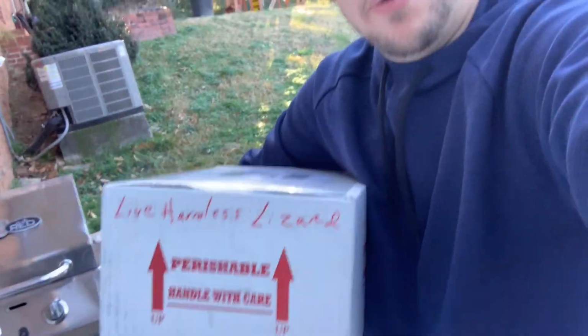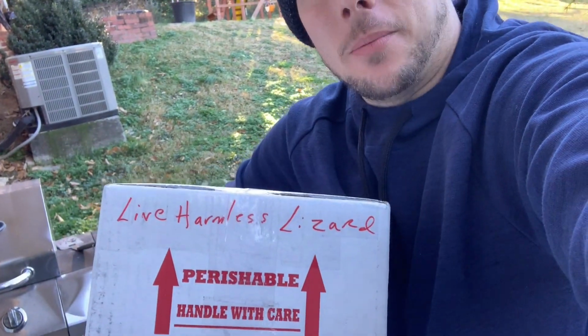I'll be right back. All right, I got them here. Just got back at the house, getting ready to run in here to the dragon room and open up this box right here. Live harmless lizards. So I'm excited to show you these 2 new ones. Let's just keep it a surprise as to what colors they are until we get in here.